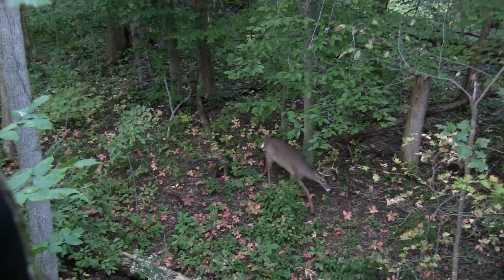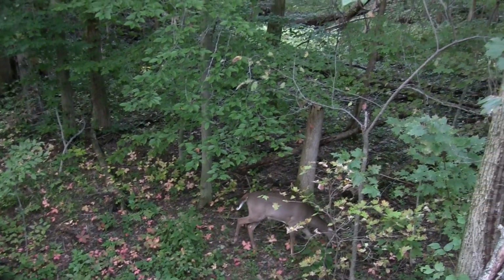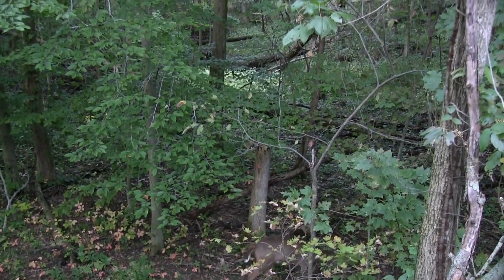As you can see, it didn't take long. I wasn't in the stand very long, and I had a nice buck coming through this afternoon.